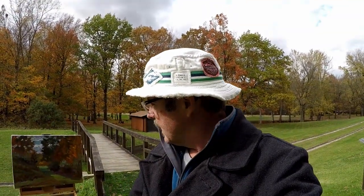Hey, this has gone pretty well so far. Capturing some of these oranges and things is really cool. But the light keeps coming and going, as you can tell. It just shifted right there.